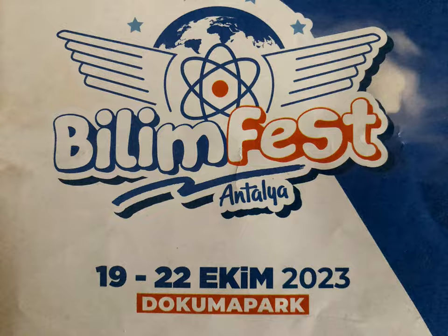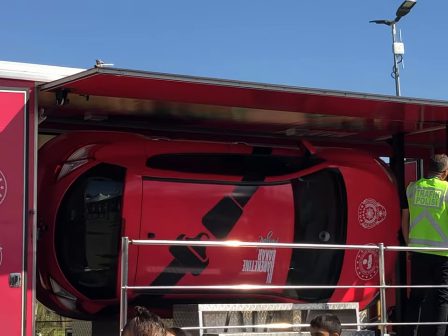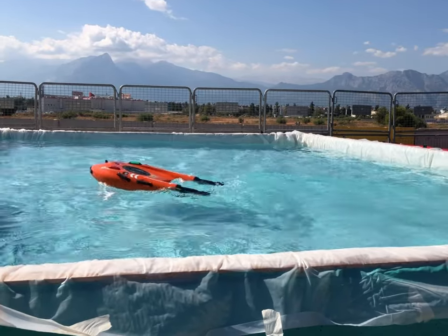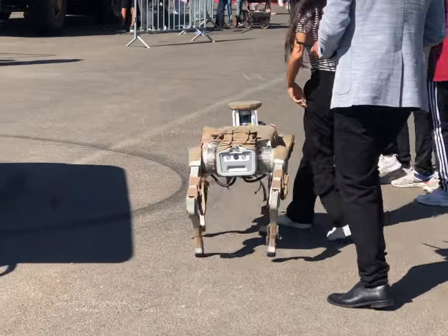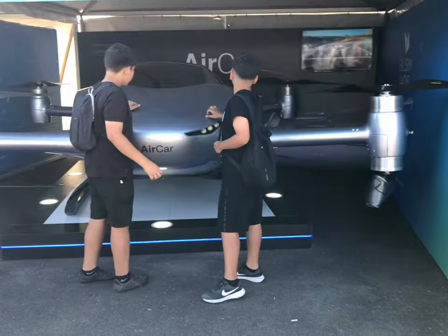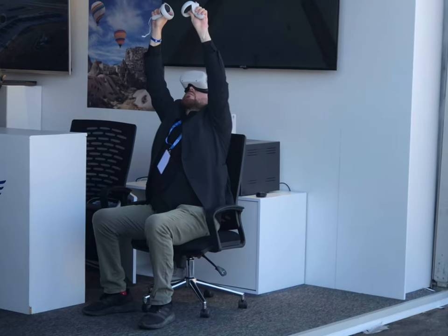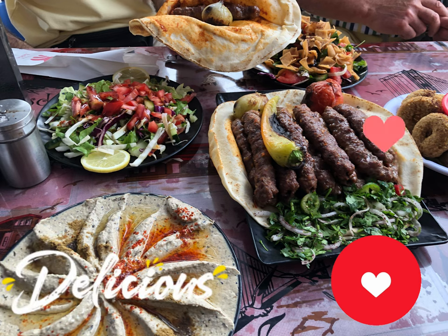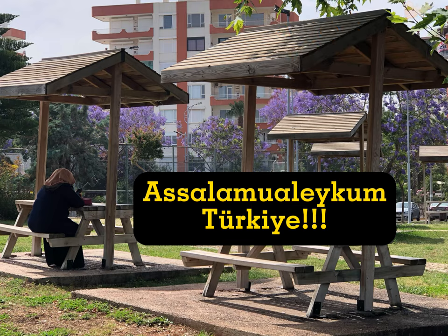Also, we will take a small part in Science Festival, which was organized for a few days in Dokuma Park. Conferences, science and animation shows, motorized paragliding and fixed balloon flight show, aircrafts, planetarium, and many other activities were held there. At the end of the movie there will be more surprises, and special meals in one of the best restaurants in Antalya, located exactly in Kepez. Let's get started.